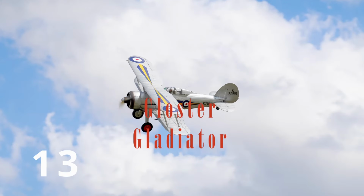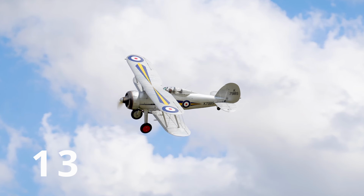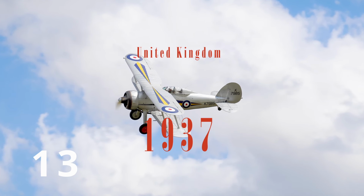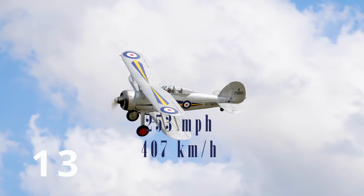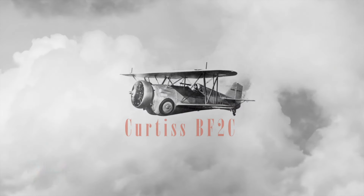13. Gloster Gladiator. The Gloster Gladiator is a British biplane fighter. The Gladiator was the last biplane fighter to serve with the Royal Air Force before the transition to monoplanes like the Hawker Hurricane and Supermarine Spitfire. Gladiators famously defended Malta in 1940, with a small group of them nicknamed Faith, Hope, and Charity, becoming symbols of resilience.